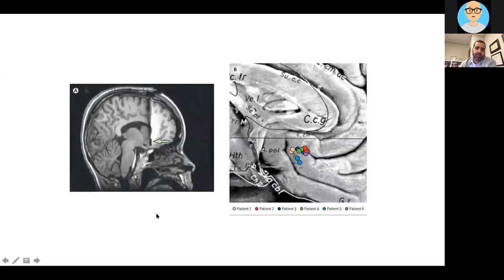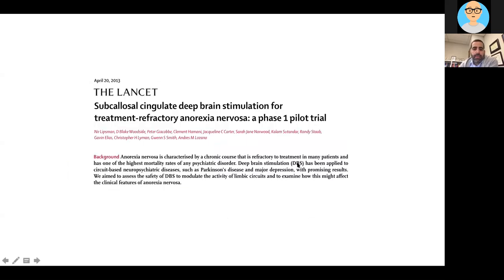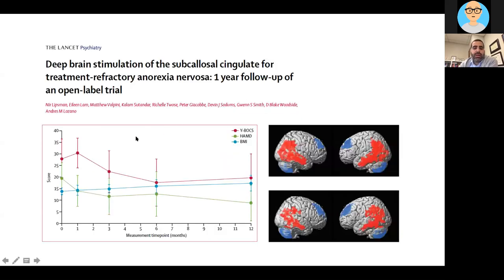as much as possible. So for anorexia, what we did is we targeted the subgenual cingulate, just like we do for depression. And this is the part of the brain that we targeted. We published our experience several years ago, illustrating that, in fact, you can take patients who are treatment resistant, treatment refractory, and you can perform deep brain stimulation safely. And what we detected was an important signal here.